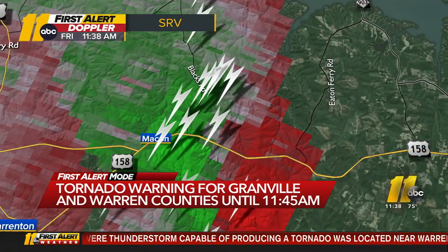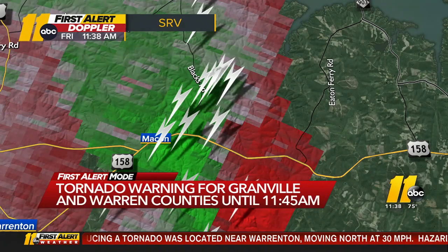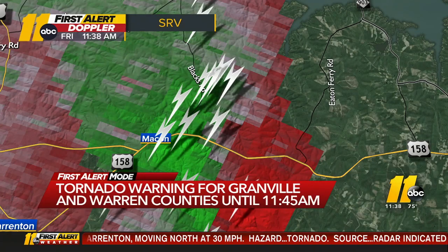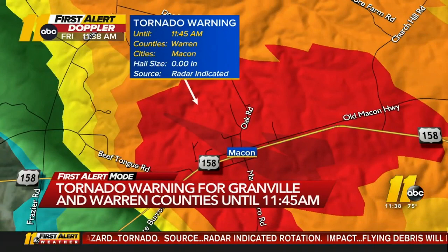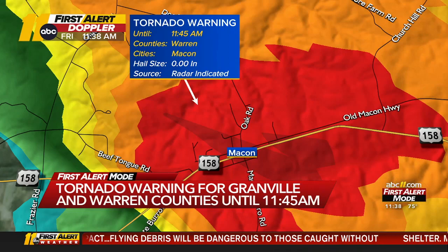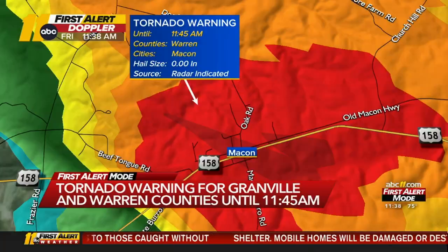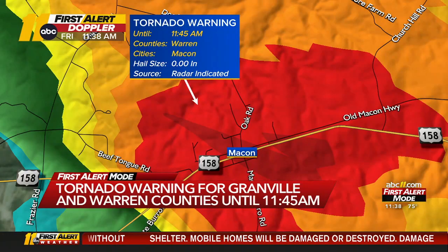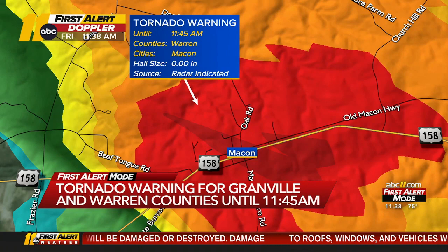So this is pretty much where it is, probably going to be moving over 158 within the next minute or so. Some streets for you here: Oak Road, Beef Tongue Road. Those of you around Macon Embro Road and Old Macon Highway, this is where we're seeing the best rotation, where Steve was showing us those reds and greens really close together. Still some pretty strong winds at this point. However, we do hope to see this continue to cycle down.